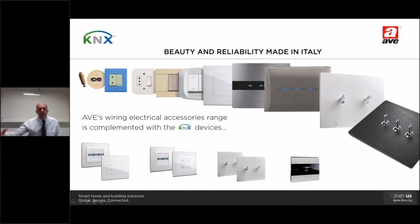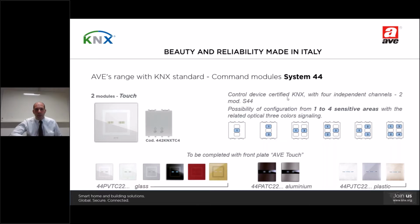Once again, our path of innovation has led us to create a new solution for the KNX market, which we want to introduce for you today. Let's start with the first product, which we are introducing today, which is a touch-sensitive KNX module. It's designed to be installed in the standard European 60mm box, and it allows to have 1, 2, 3, or 4 command points. We will see more details later.